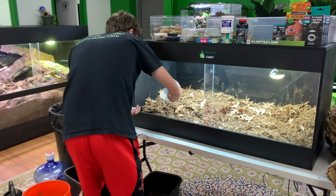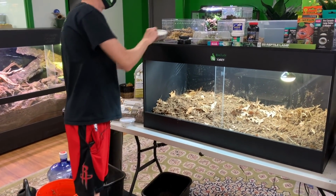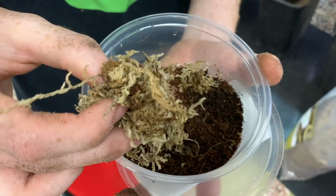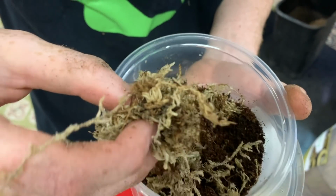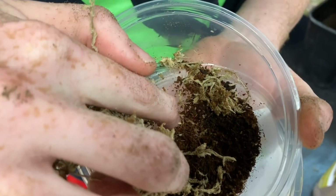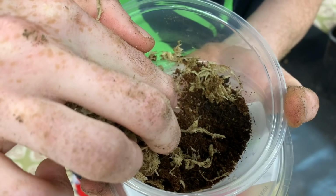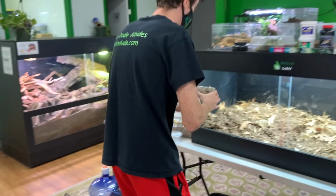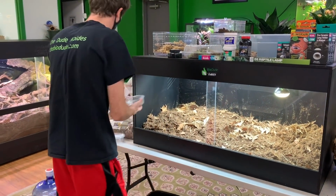So I got some powder blues right here. I expect the powder blues to take over the top layer pretty quickly. And then we also have the purples. The purples are gonna stay deep in the substrate layers, helping us aerate and do everything else. So you can kind of see us moving right here. And I'm dumping them on the cool end.